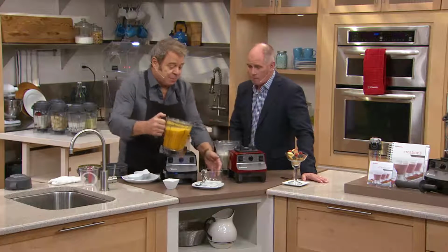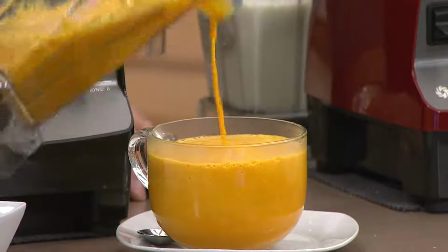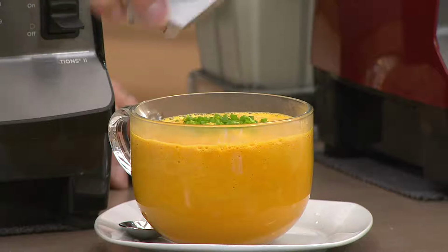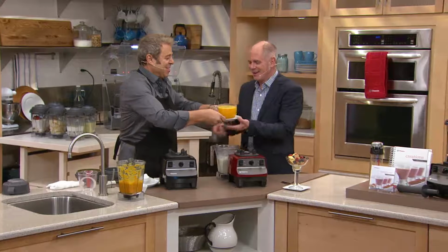Do you know that carrots are actually good for your eyesight? Yes, I do. You know why? I have never seen a rabbit wearing glasses. That's why. It's because of the vitamin A and the beta carotene that's in the raw carrot.